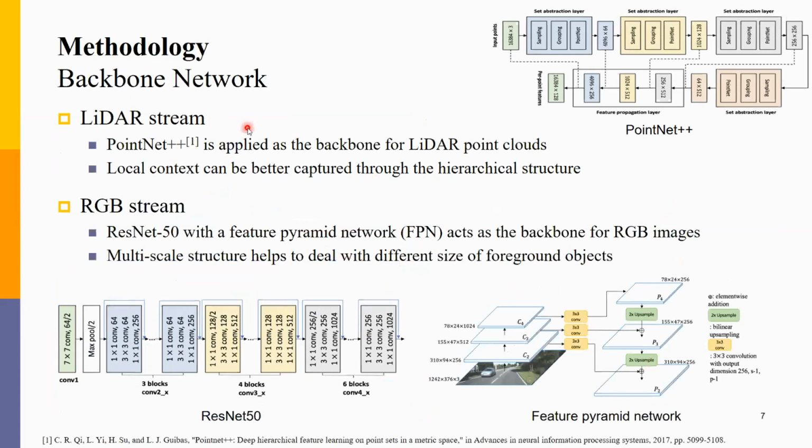So firstly, let me introduce the backbone network. In the LiDAR string, we use PointNet++ as the backbone network to extract the information of the raw point cloud. The advantage of PointNet++ is that it can handle unordered issues and learn point-wise features of the point cloud. The above figure is a model diagram of PointNet++.